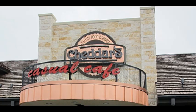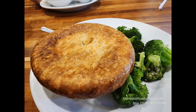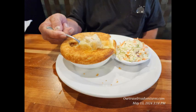Well, today we did have a great tour there, had a wonderful time, and we'd definitely go back again and recommend it to anybody. Well, on our way back to the trailer, we decided, hey, let's go ahead and stop and have lunch. So we stopped at Cheddar's and each had chicken pot pie, which was really good. I had coleslaw and Brenda had broccoli.